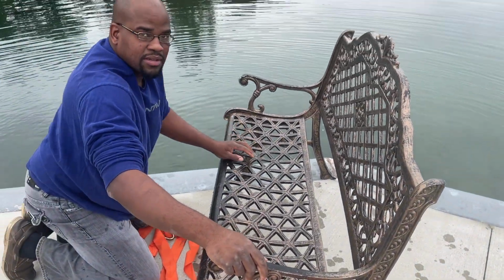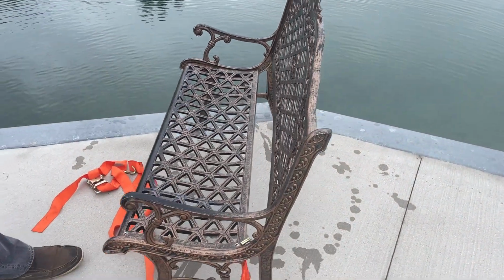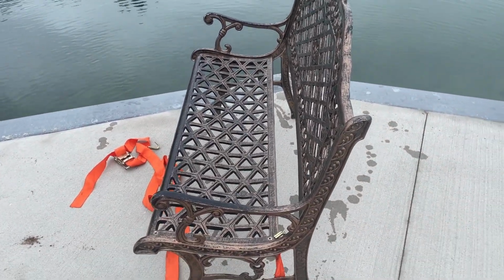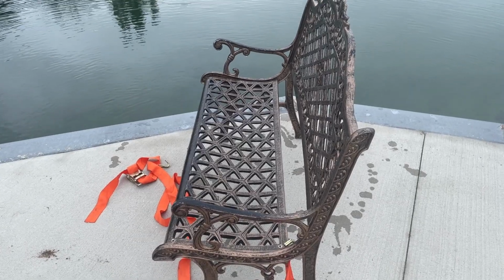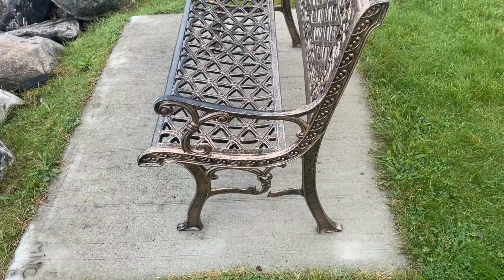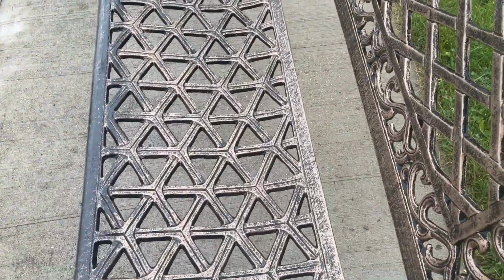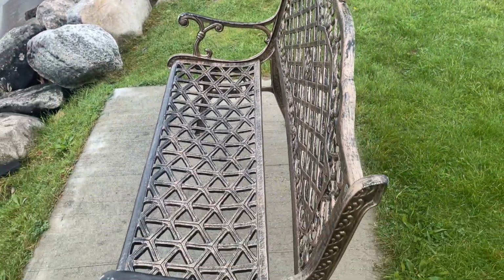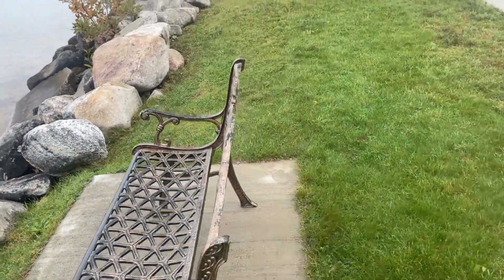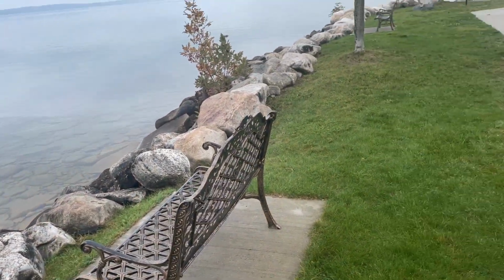All right, how many times did that take me to get it? Three times. Third time was a charm. Woo! Well, it probably broke when they threw it in there, it probably hit a rock. But it's still stable enough. Yeah. All right. A good deed for the day.